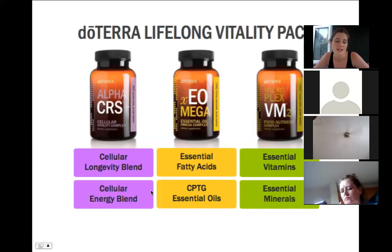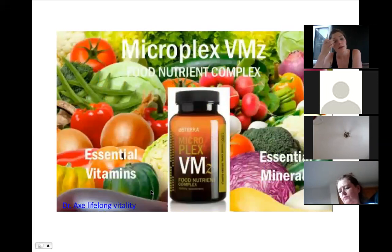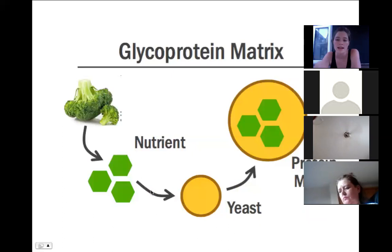They're all perfectly balanced, and they're food grade and bioavailable. So our body knows exactly what to do with them. And with a lot of supplements, that's not the case. You just expel them and you're wasting your money. So with these, on the left there, you've got alpha CRS, the omegas, and the vitamins. This first one, the Microplex, is basically all your antioxidants, all the green things like kale and broccoli and parsley. You're getting all of those antioxidants and leafy greens. And as I said, they're all completely available to your body, so your body knows exactly what to do with them and use them.